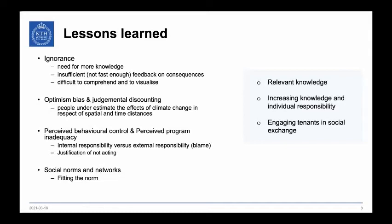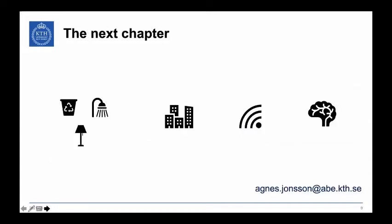And interesting, in the COVID situation, we find that engagement and social engagement may have an effect. How can we do that now and how can we do it later on? That's a question to you. So what are we doing now? What's the next chapter? The next chapter is what you can bring to the table and what you can raise, and how we can do it together.